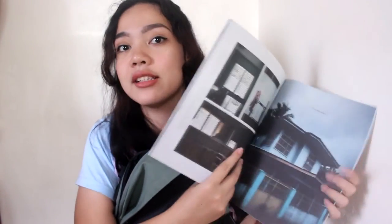I have a copy of Elle magazine. This is one of the publications that we have in school, and if you're from my school, you should get a copy because the aesthetic of this magazine is insane. And look, the articles, the contents, all the photos that it has inside, you should get one because this magazine is amazing. I have my yellow paper because what is college without yellow paper, right?